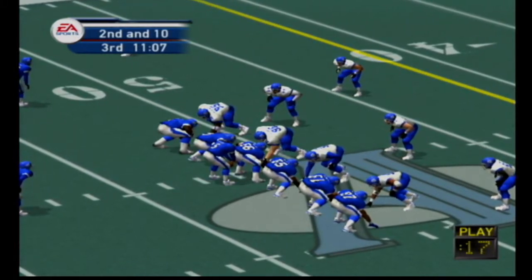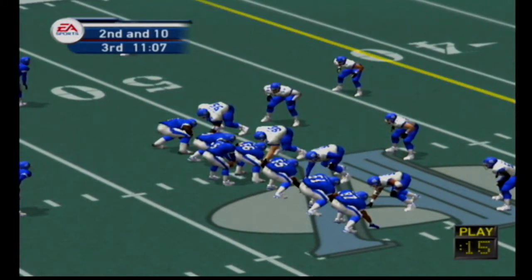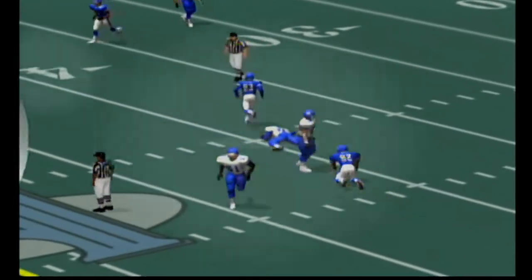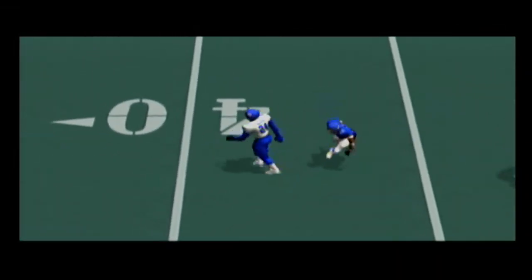The visiting team with a four-man front. Back to throw. Pass is right. Picked off. It's intercepted. He threw that one into coverage.